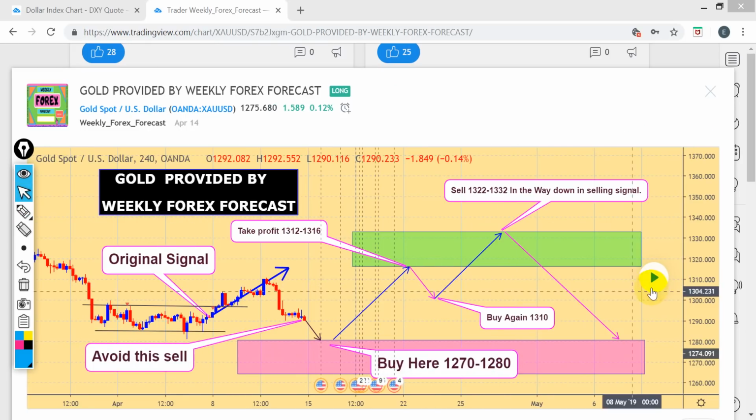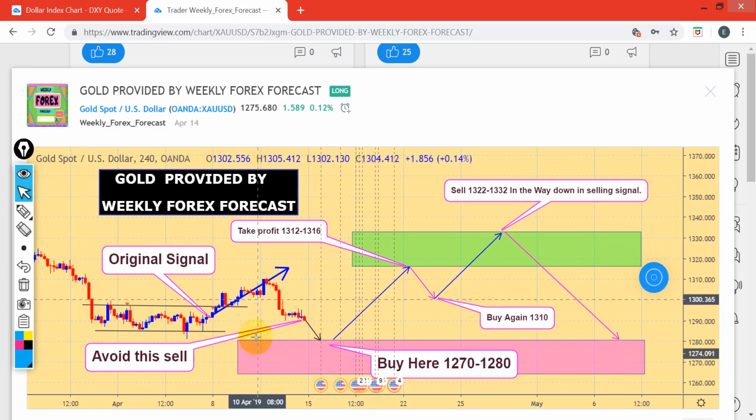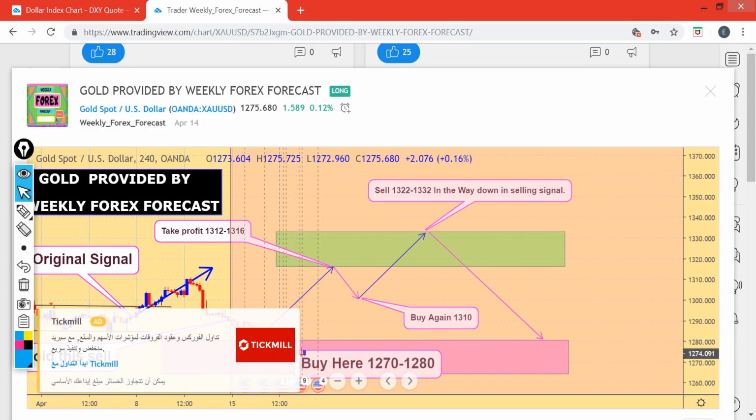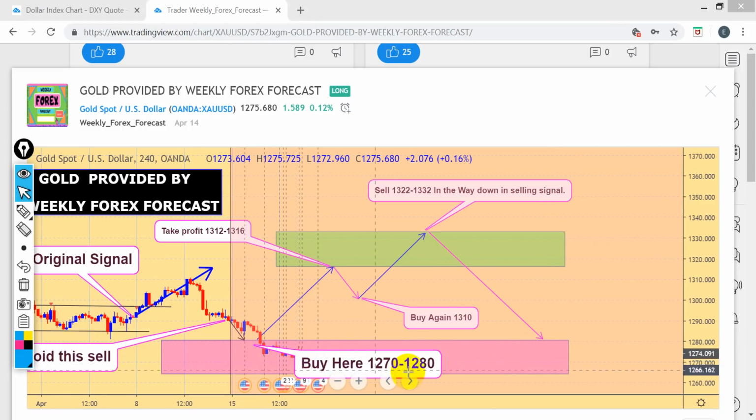So the next and last one here is gold. You can see we did have this chart here. We were expecting this coming down. It did come down, and we said buy here at 1270 area. It did come to 1272 or so. As long as it doesn't break 1270, it is still good for buy. Okay, so I really forecast the gold to go up.